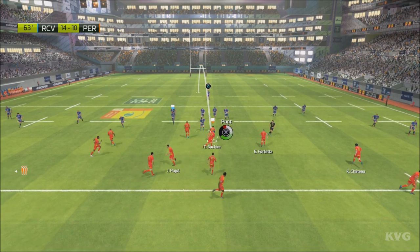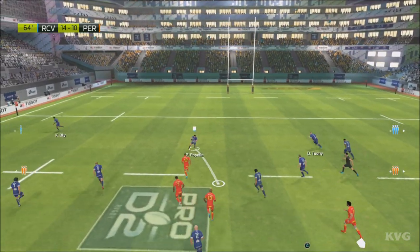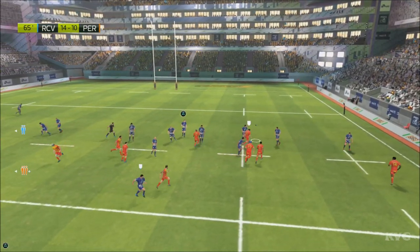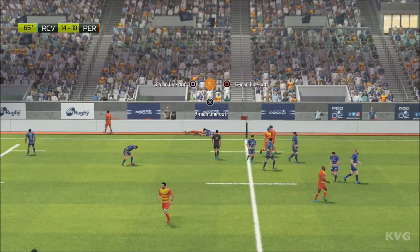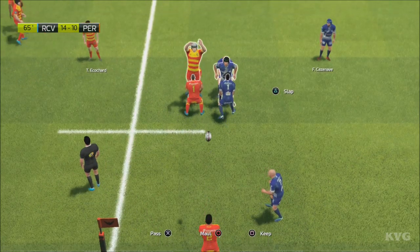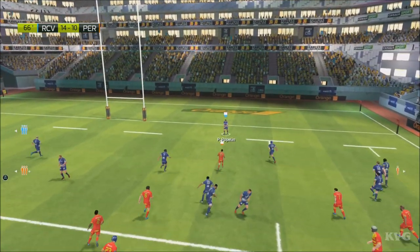Got underneath it. Superb. The ball is taken cleanly. They still have the advantage. Advantage over. Ah, the ball goes into touch. He's pushed into touch. Thrown in by Duplen. So they'll keep the ball. Well taken.